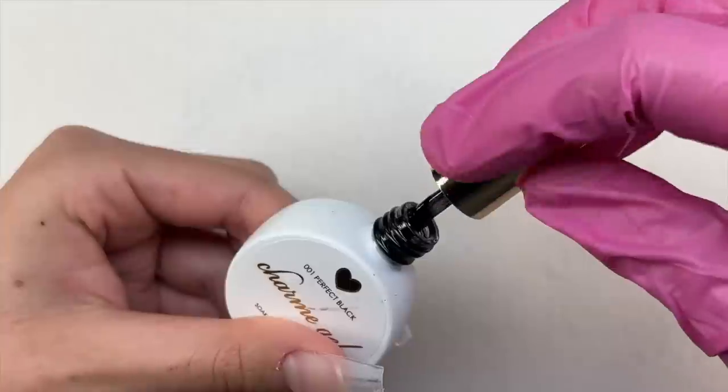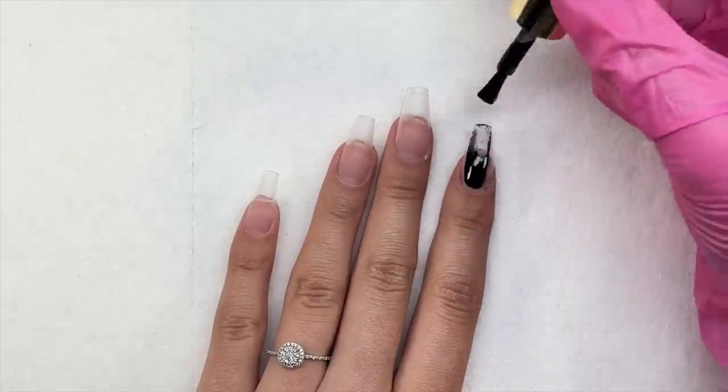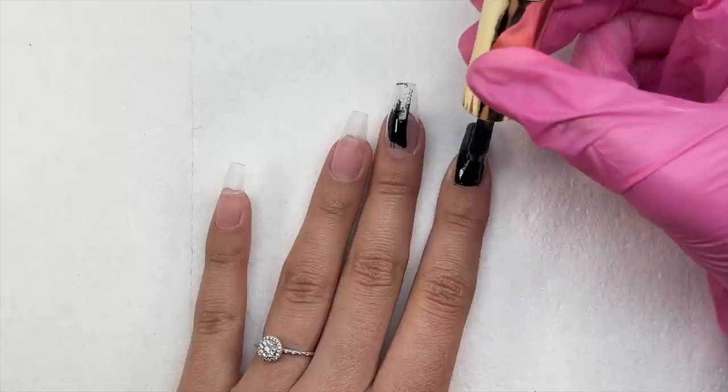Today, I'm going to be doing a very pretty cat eye reflective design. So starting off, I am taking the perfect black gel polish. This is absolutely the perfect black.